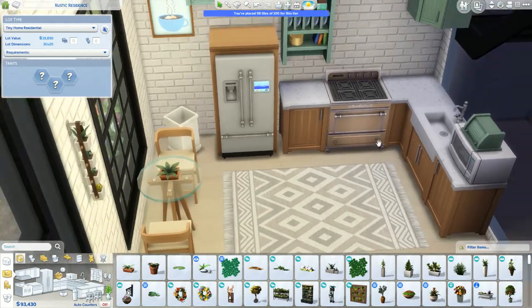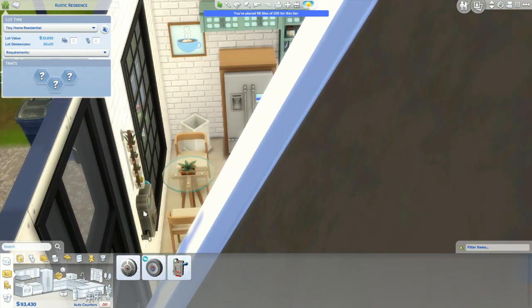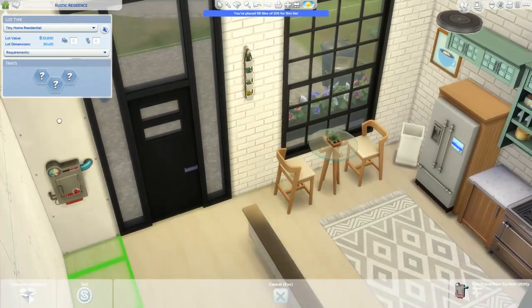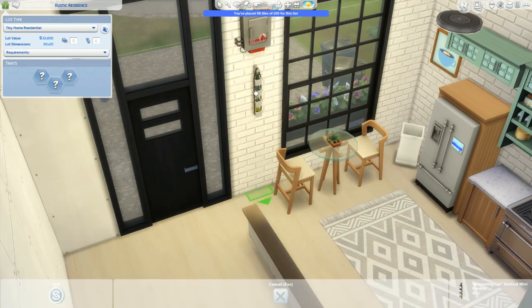What else does a kitchen need? It needs a fire system. I feel like a house that looks like this would have this type of fire alarm situation. So let's just raise that up to right there, and then we can have our plants right here.